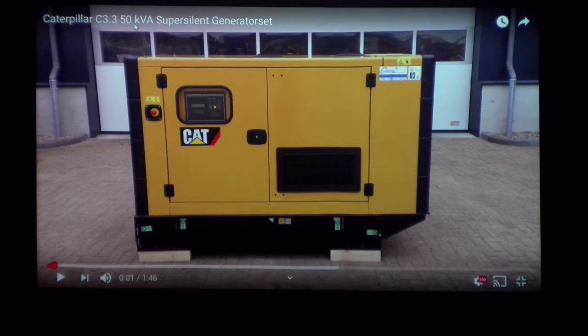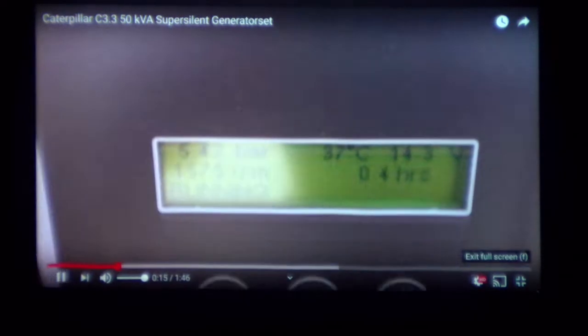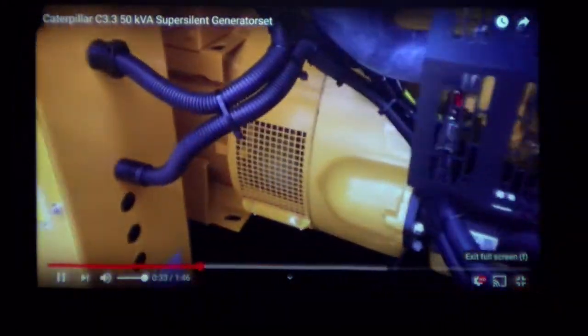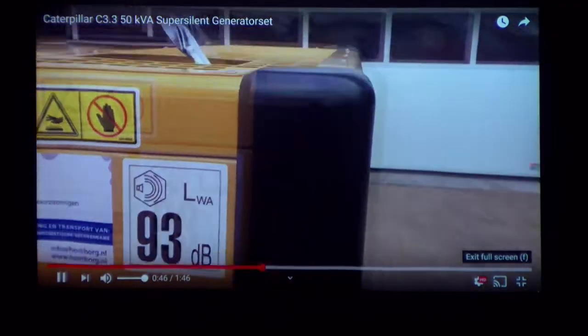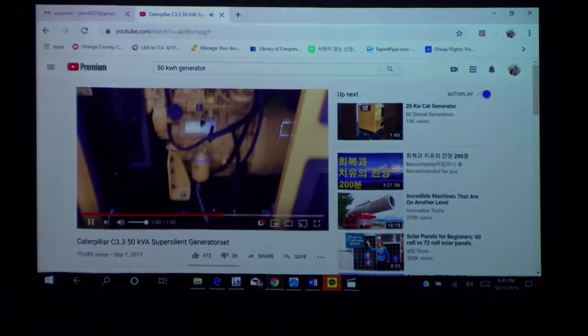So this is a 50 kilowatt generator. It's running right now, but it's very silent. Oh, now it's running. I lied. So this is what 50 kVA sounds like and looks like. Basically, it is like a Volvo engine or diesel, like a Camry engine, a little bigger. This is it.